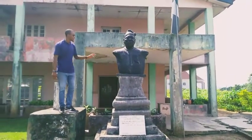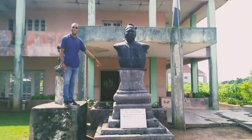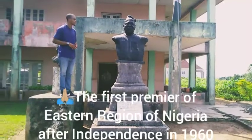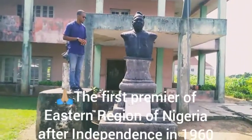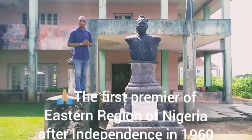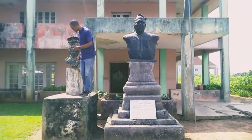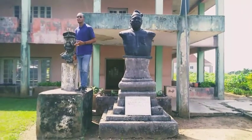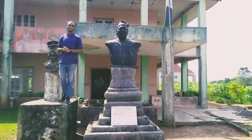This is the statue of our one-time premier of the Eastern Region, the second premier of the Eastern Region, who happens to be Dr. Michael Ipanukara Opara. And this is the statue of General Chukwuemeka Odumegwu Ojukwu. 26.9 feet. Roughly 26 feet. Wow.